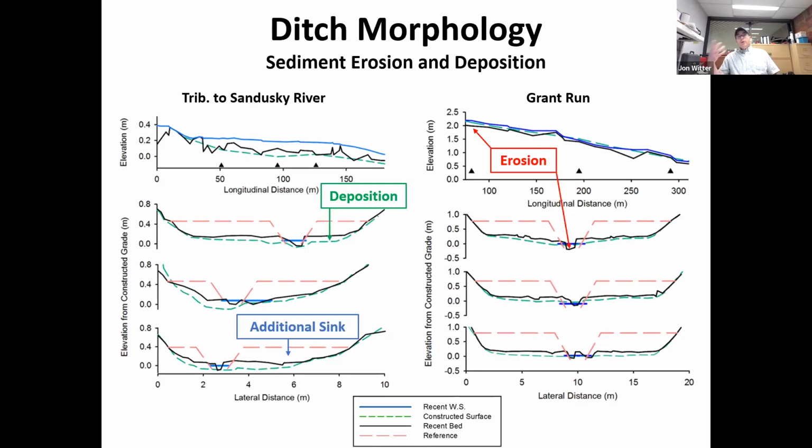So a lot of the research measurements that we make are related to ditch morphology or channel form. You can see two examples of projects we've followed over the years, tributary to the Sandusky River and Grant Run. The green dashed line signifies our survey after construction. So after it was constructed, we surveyed it. The black line is the surveyed line after our most recent survey, 10, 12, 13, 16 years later, depending upon the site. So the difference between the green line, dashed line, and the black line is how much deposition has occurred on that site since it was constructed.